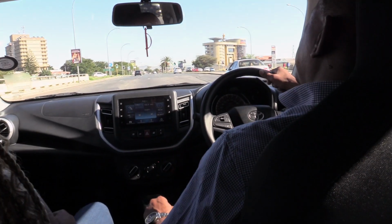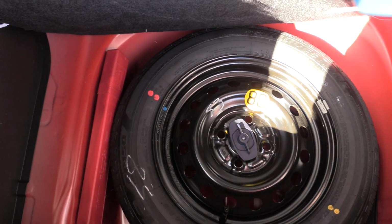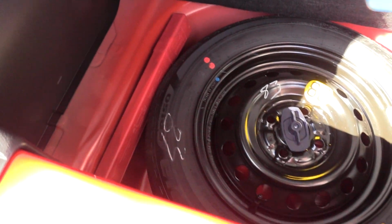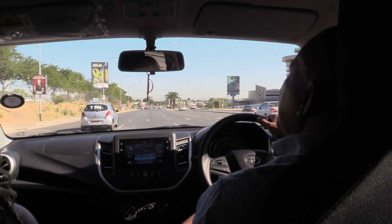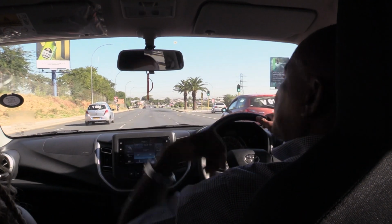You have a spare wheel, which is the same size. It's a space saver, but the reason for the space saver is because of the metal on it, which is a safety feature for impact if anything has to happen, accident-wise. The spare wheel takes all the impact if a vehicle bumps you from the back. It does not allow the vehicle to come into the drive department.